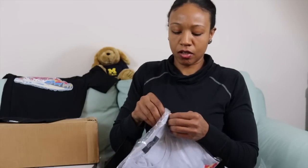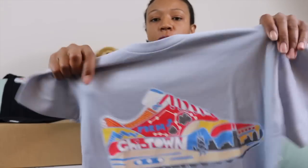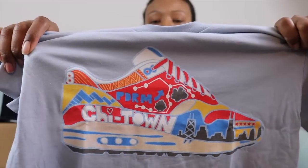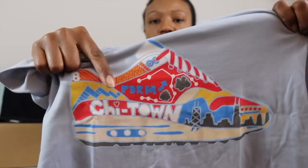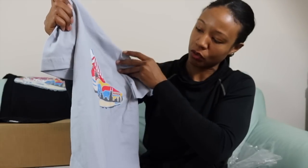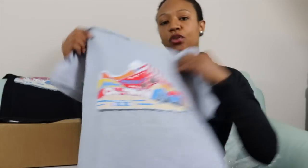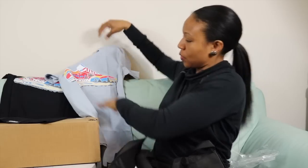This one is a blue version of that one. I figured this would be something cool and different. It's kind of like a powder blue. Then it also has the Air Max 1, multiple colors, Padded Room, and Chi-Town. The cool thing about this is because it has so many different colors in it, orange, red, blue, yellow, tan, you can kind of be creative with what you actually rock with the shirt. So you don't have to stick to the base color of the shirt. You can be creative, all right?